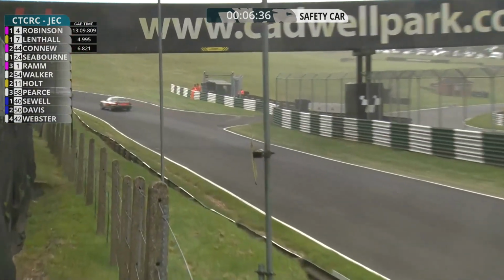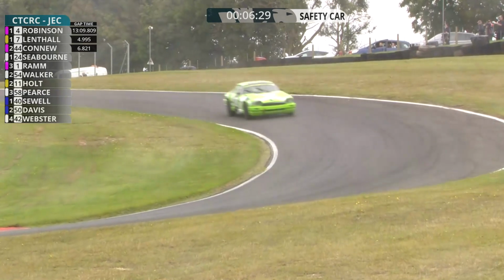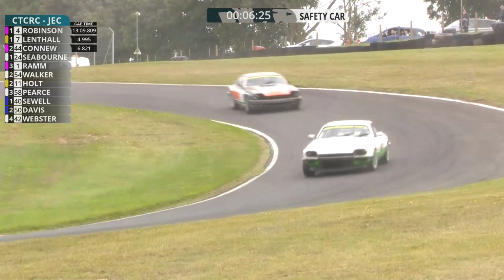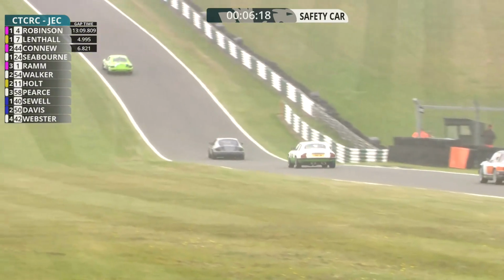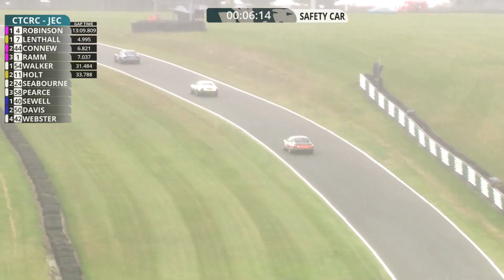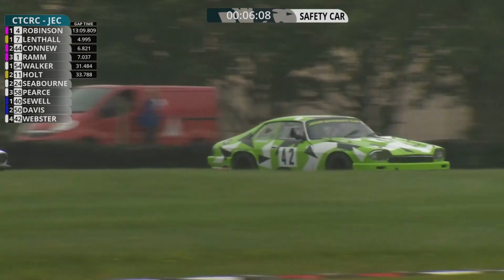So somebody has come to a halt somewhere. Did Michael Seaborn not get off the track, I wonder, at the mountain? Has he stopped on track? I can hear in the background a terrible sound of a misfiring engine. So that could be Seaborn's car. That might be why he's slowed. But the safety car is going to come out. Not sure of the reason why at the moment, so either somebody's had an off somewhere or Michael Seaborn has come to a stop on track.